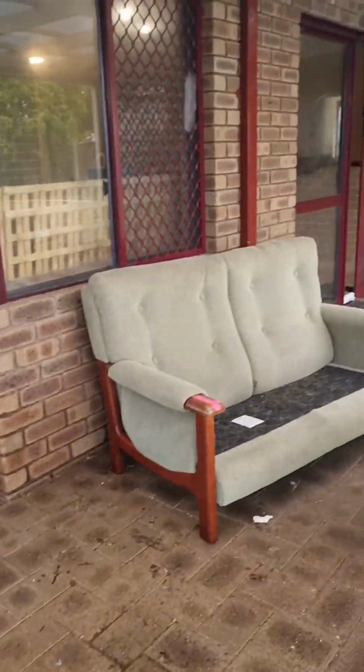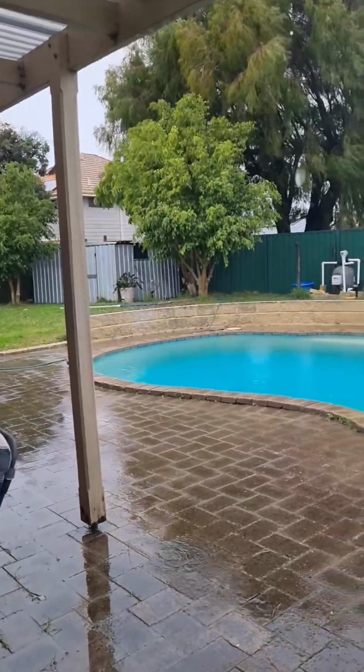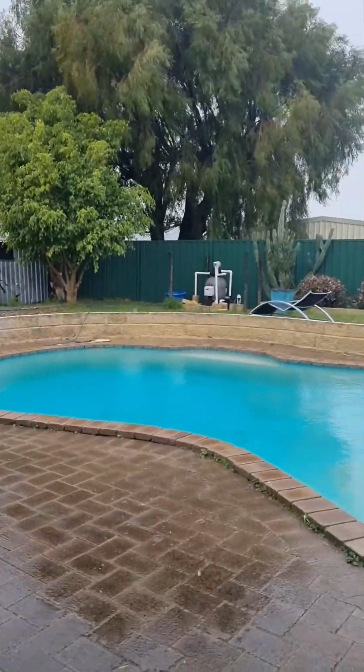So all in all, still going quite nicely. Pretty happy with the progress, and probably in another week's time we'll start to see a few changes.